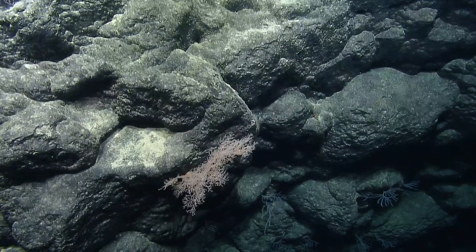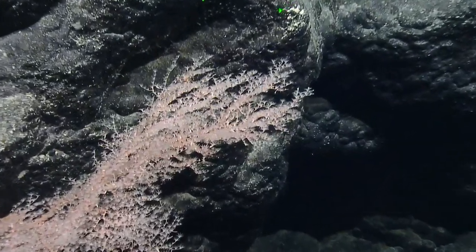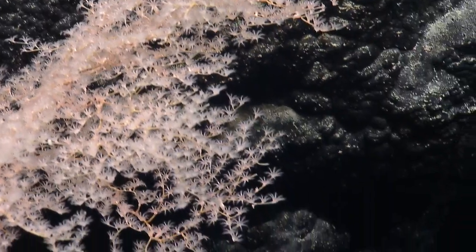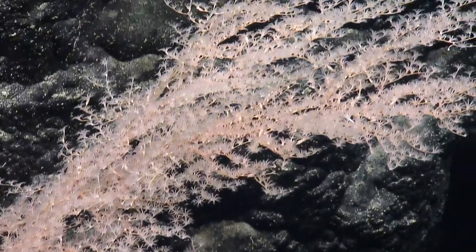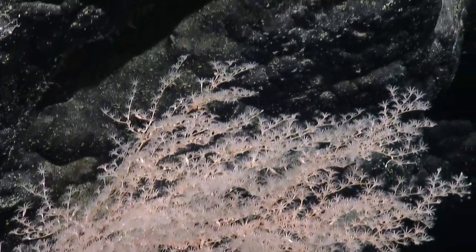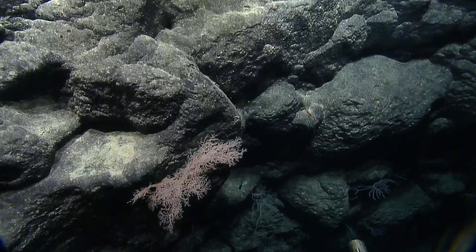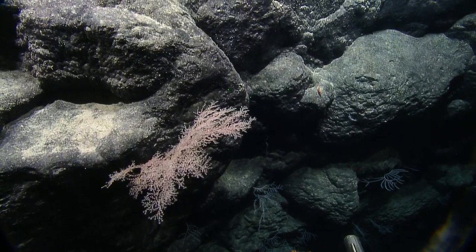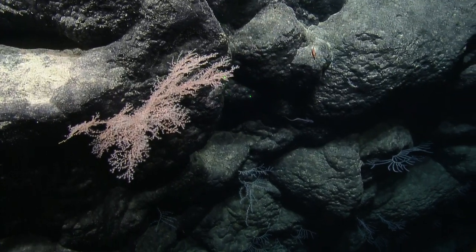Go for Zoom. Nice. Wow. Planar Chrysogorgia colony. Or maybe biplanar. Looks like biplanar. So it has these two fans that grow parallel to each other. As opposed to the true planar.